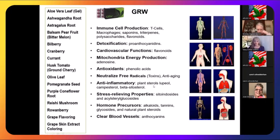And then we've got the anti-inflammatories. The plant sterols are very, very stellar for reducing the inflammation. They act on their own many times as secondary metabolites, but they also aid the immune system and all the communication systems in the body to help reduce that inflammation.